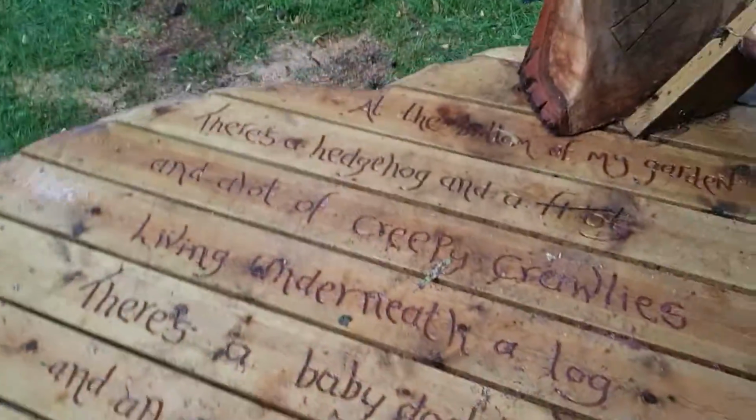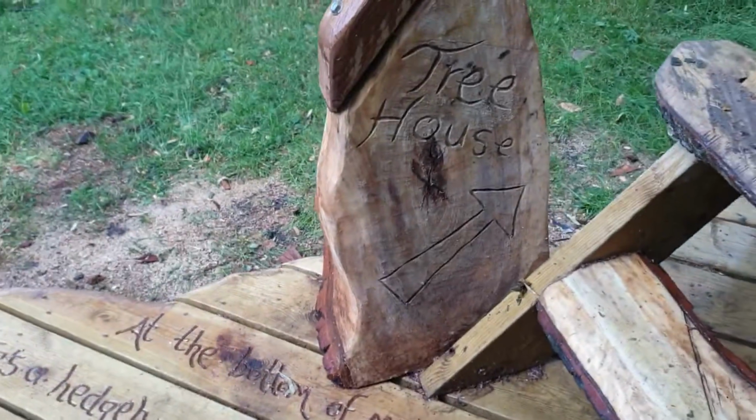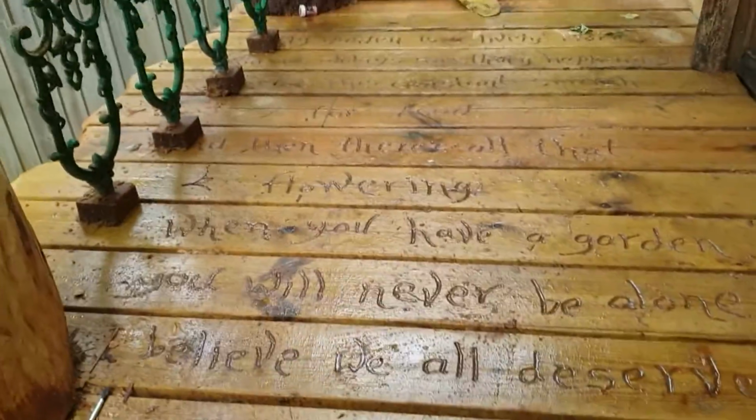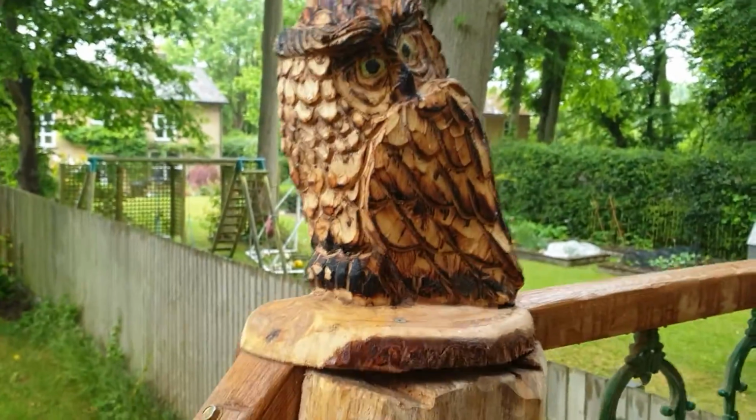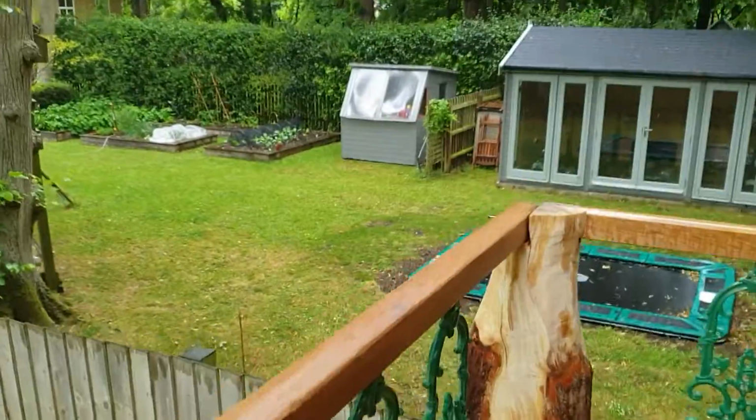Got first steps. Got poem. Treehouse. Another poem. Same poem. Got an owl just sitting there. We'll put a mouse on this other one.